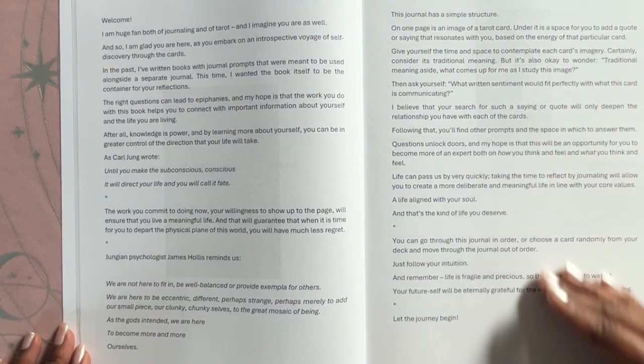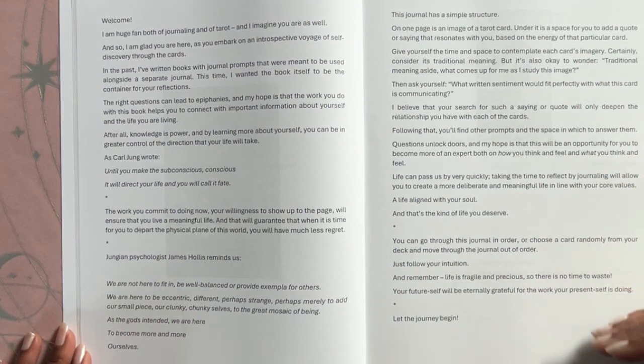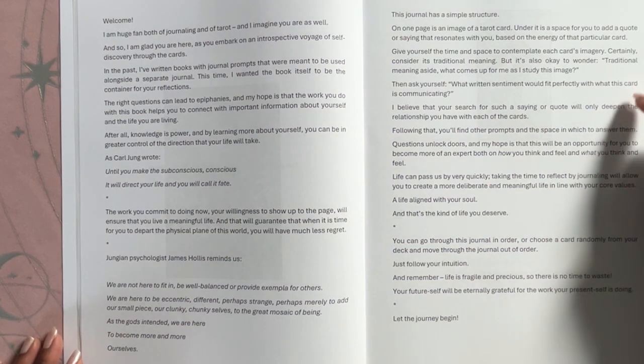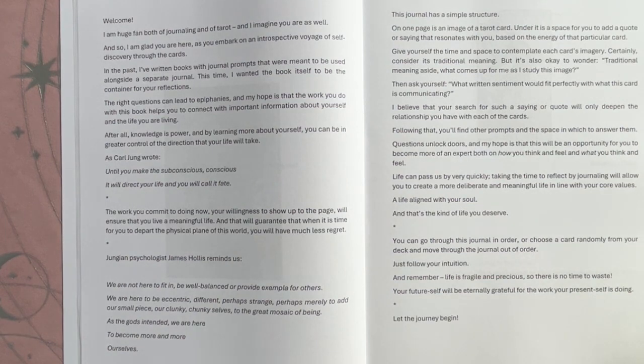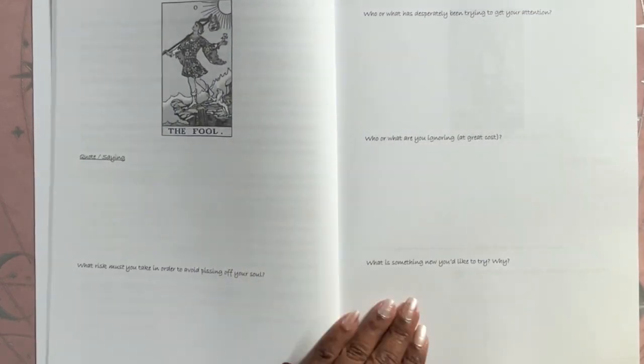And then it goes on to talk about the structure. It says on the page is an image of the tarot card. Under is a space for you to add a quote or saying that resonates with you based on the energy of that particular card. And then it gives you some information on how to do that, some methods that you can use to try to find the quote or saying to match the card. And then it says there are some questions to unlock doors and give you the opportunity to think and feel.